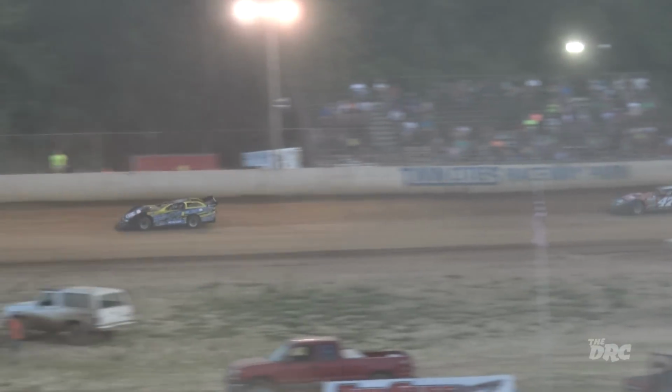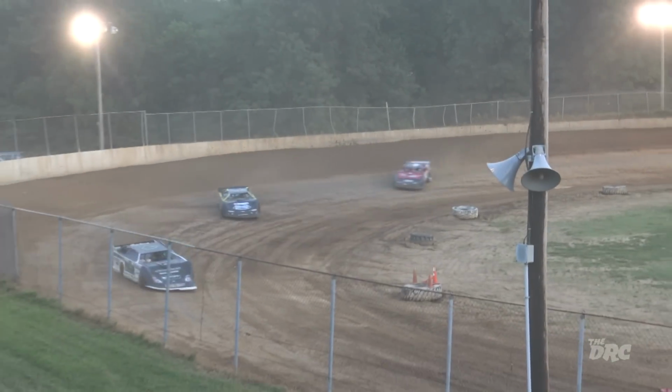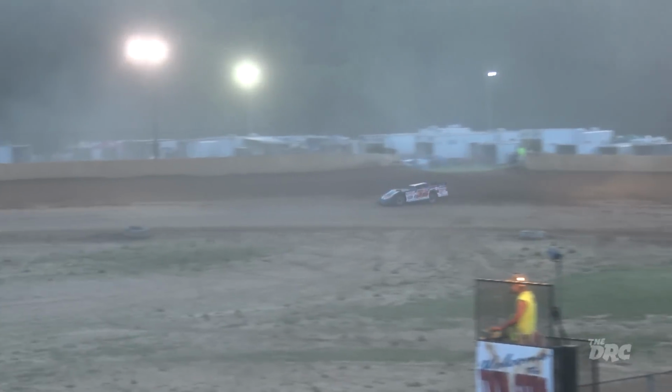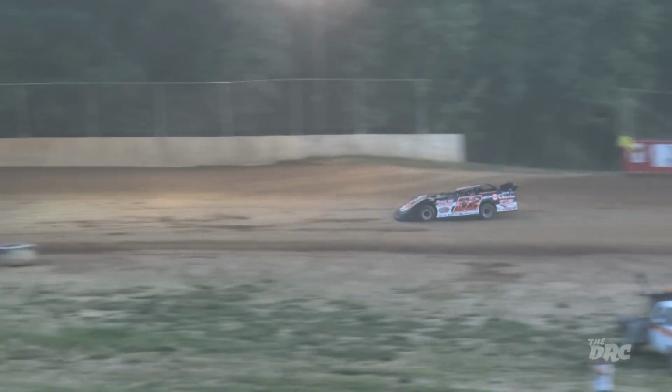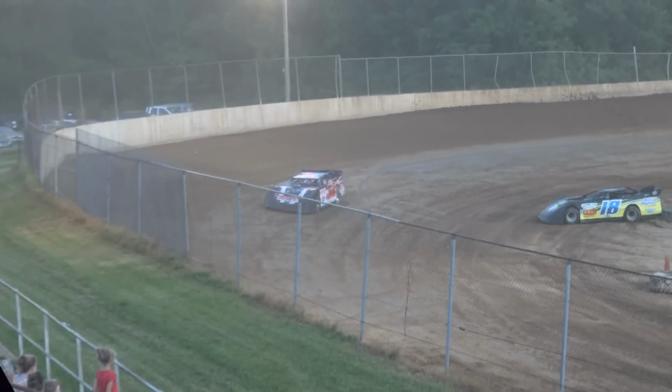Stapleton, your early leader. John Whitney second. Ben Burton third. Jerry Gibson Jr. fourth and final transfer spot. Gullion on the outside looking in. Caution will be out for the number 18 of Paul Ortman turned around there in turn four.